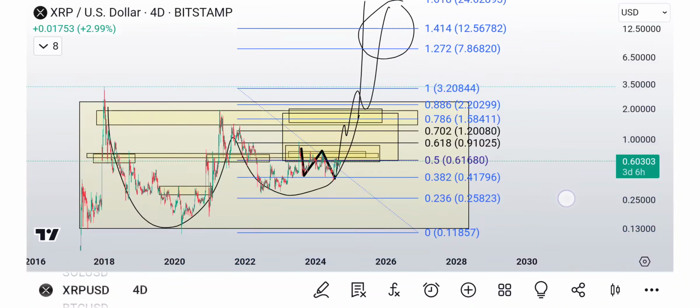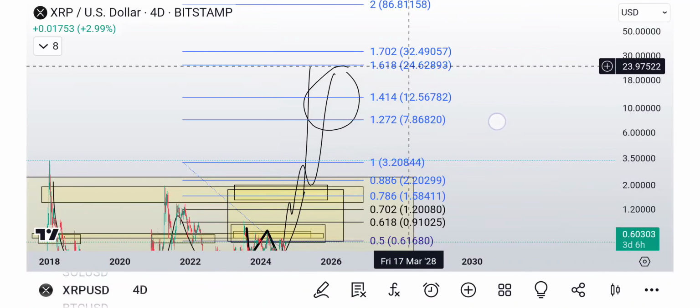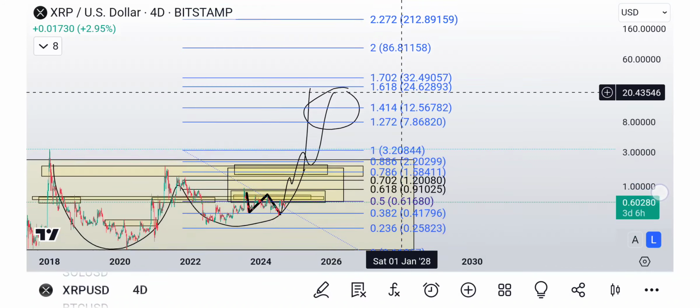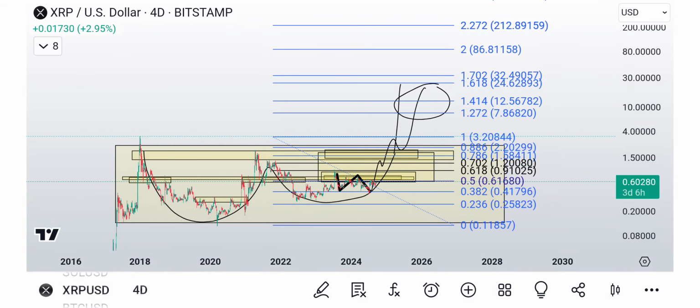Let me see if I can get it right there. Yeah, so I said 27, so 24. I think on Binance it was 27, but 24, $25. We'll just say 25 bucks. Right? That's where I'm getting that target, is that 1618, and the 1618 is a common area, right?